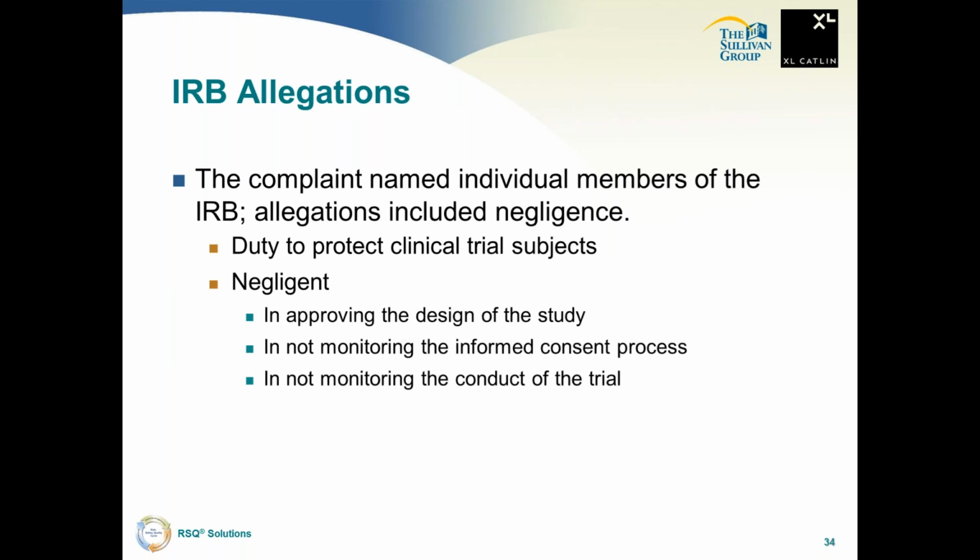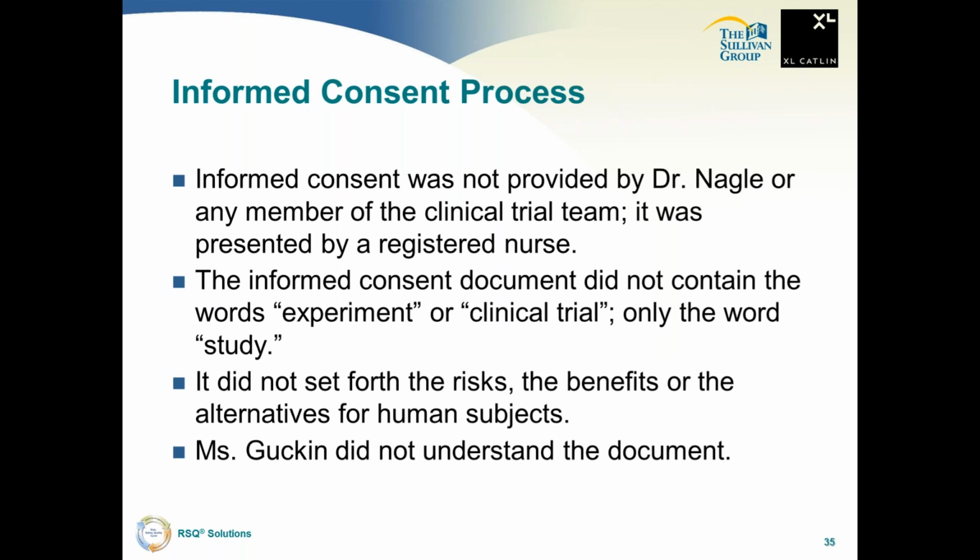What's interesting here is they went after the IRB. The complaint named individual members of the IRB, and the allegations included negligence. You didn't protect your clinical trial subjects. You were negligent in approving the design of the study, in not monitoring the informed consent process, in not monitoring the conduct of the trial.